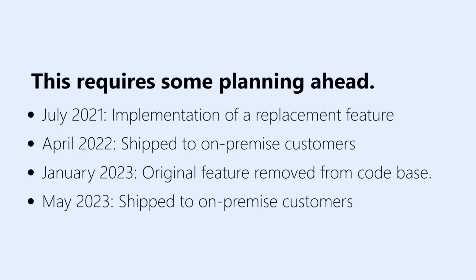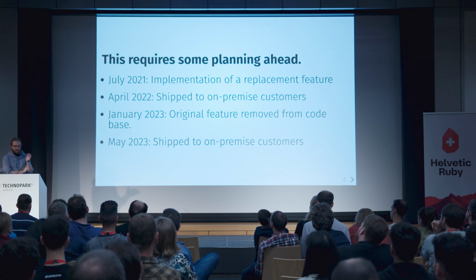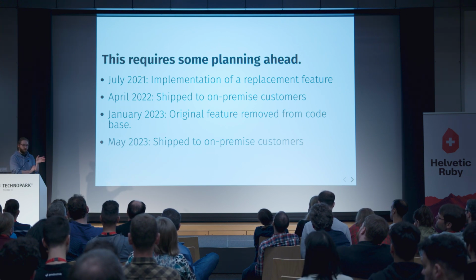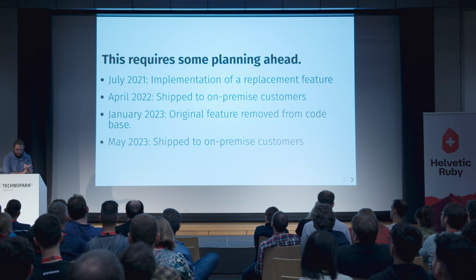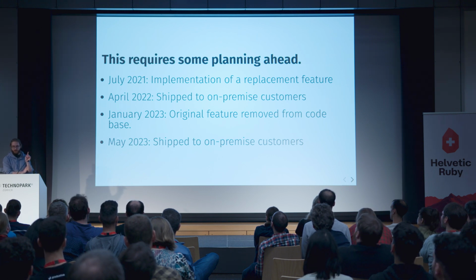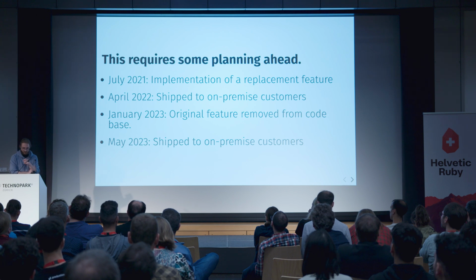So this is an example of something I implemented. In July 2021, we implemented a replacement feature for something that was already in the application. The replacement feature was, for 95% of the use cases, much better than before. But we intentionally removed 5% of the original feature because we felt it was no longer needed. So we implemented that and saw, okay, we will break things. So we put the new feature behind a feature flag and said, hey, the old one is deprecated. Please activate the feature flag and use the new piece.